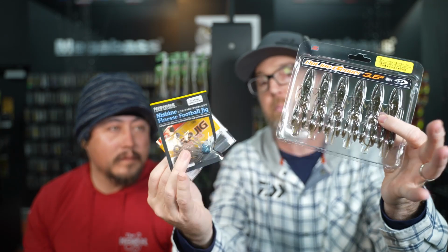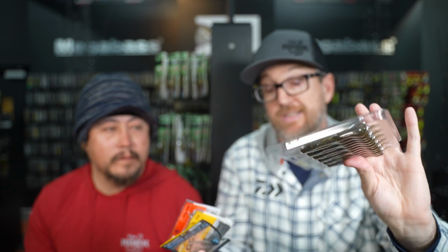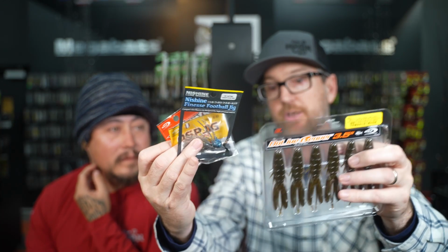Now, as far as trailers go, we could do a Dolive craw, like what we talk about a lot. I usually switch this time of the year to going with some kind of beaver, something that's got a little bit more of a thump to it. So it could be a craw that gives a big hard thump. The beaver's just easy for me because I have 9 gazillion of them on me at all times. A 3.5 beaver on any of these jigs works great.